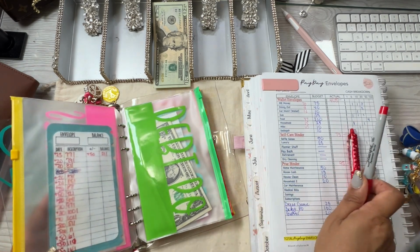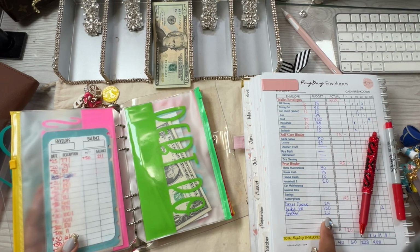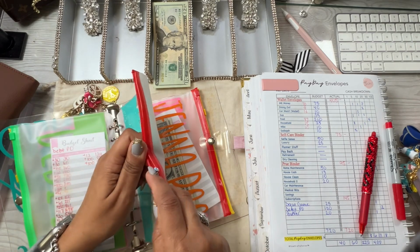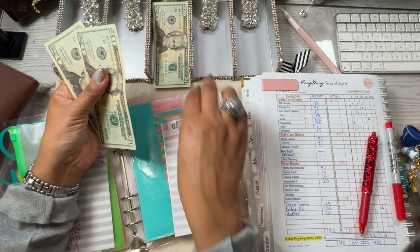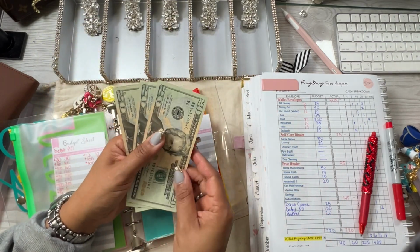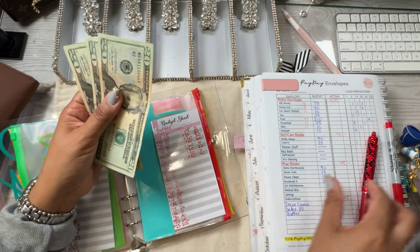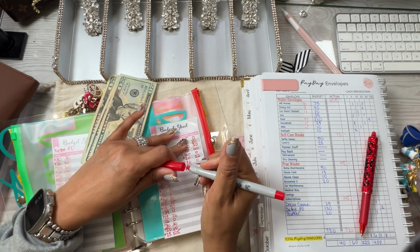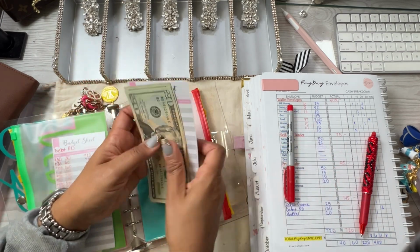Okay, so then next I am going to do $20 into buffer. I definitely want to establish a nice buffer so I don't always have to run to my checking account. I'm going to give 20 to buffer. So plus 20 and now I have $60 in buffer. Okay.